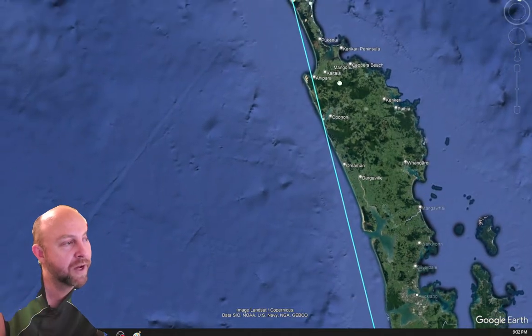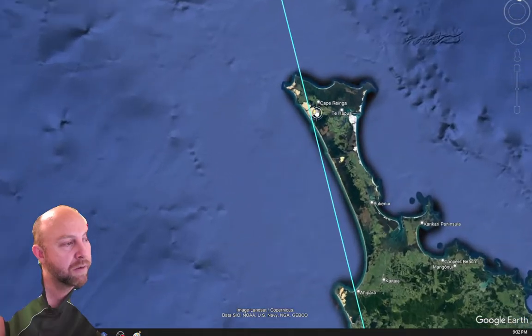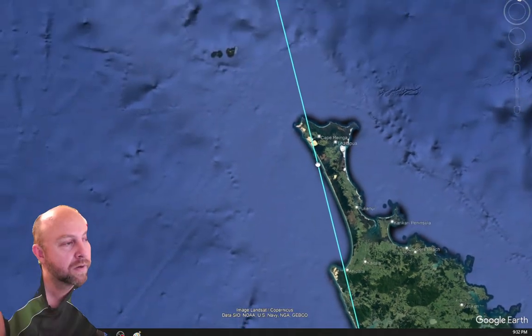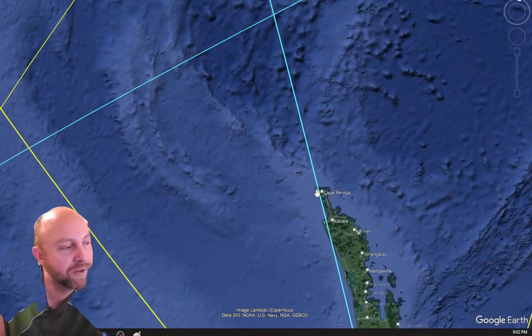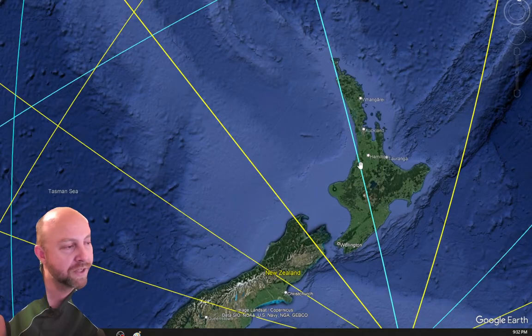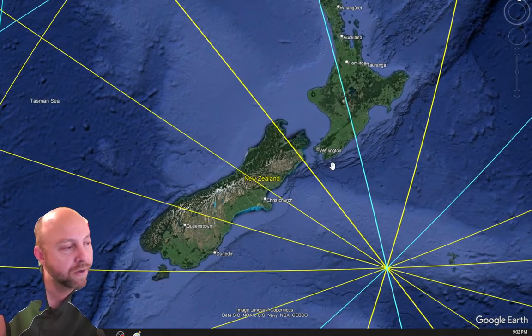Where does it come back in? Near up here. Near the Cape. This giant beach and bay. Ypres. That all depends how wide you want to make the ley line, right? Like, this one on the map isn't that wide, I don't think. You could extend its width like 100 miles on either side and include Auckland, Hamilton, all three.